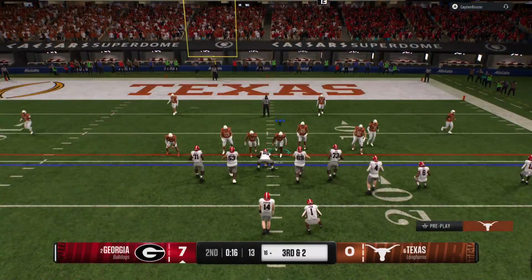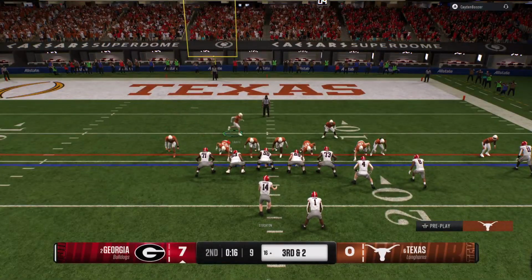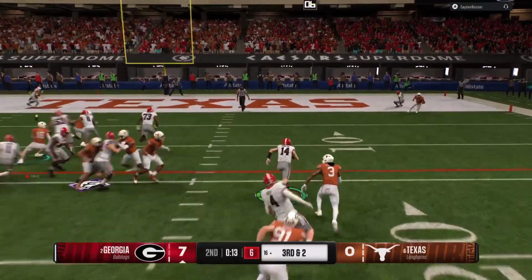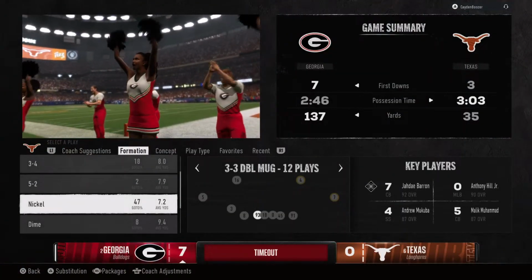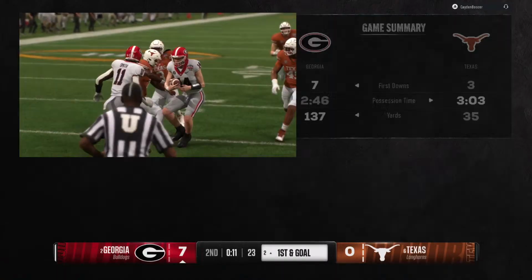The Bulldogs looking to take advantage of this red zone trip. The offense with some pre-snap motion. QB decides to keep it here. Aiming for the end zone. Couldn't quite get in. Tackled down at the 2-yard line. Excellent run. The offense calls a timeout here. That's their 3rd and final of the half.